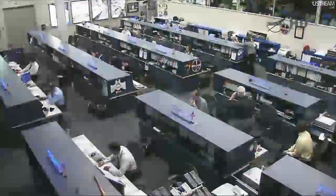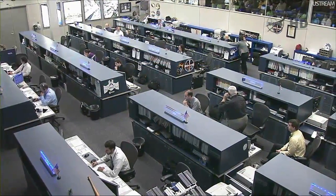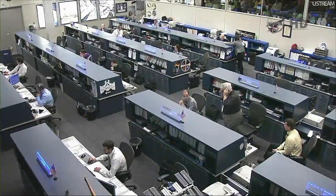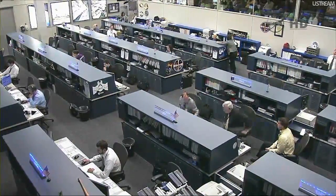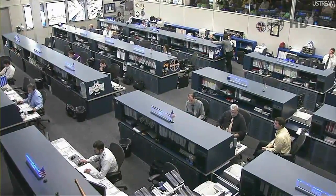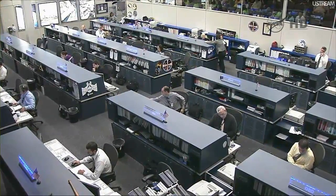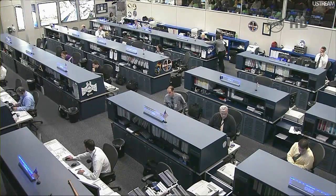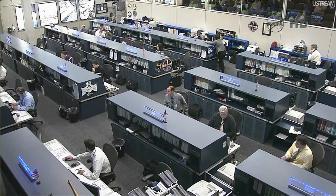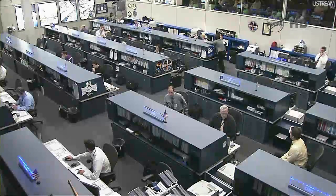Assuming that all goes well, Dragon will be ready on Monday for its fly under of the International Space Station. That'll be the first time that the station has the chance to communicate with the Dragon, and the first time that the crew on orbit will send commands to Dragon and get a response. Dragon will perform a series of burns on Monday to bring it to a point 1.5 miles below the space station and establish communication with the space station to perform a test of its relative GPS, using the relative position of the spacecraft to the space station to determine its location.